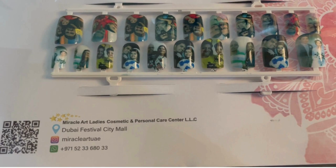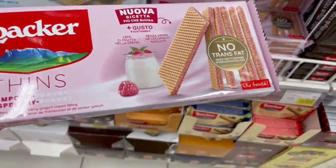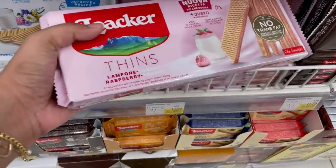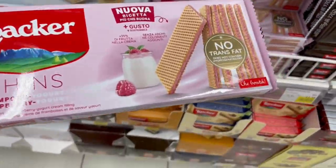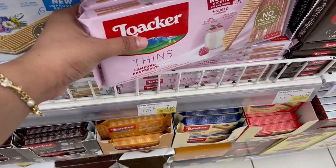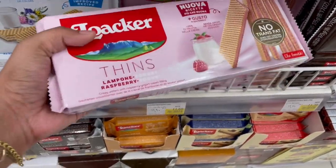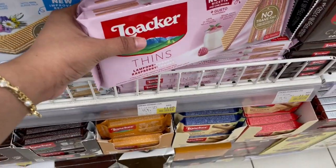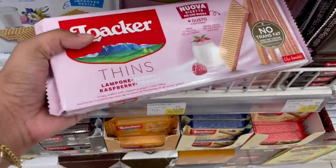It's really, really cute. Finally, after everything, we headed to Carrefour because we needed to get some groceries done. And if you're looking for something new to snack on and you like eating wafer biscuits, this is really nice. Try this out. Normally, I have the Loka, the double chocolate or the milk chocolate one. But we tried this one and this one was also really nice.